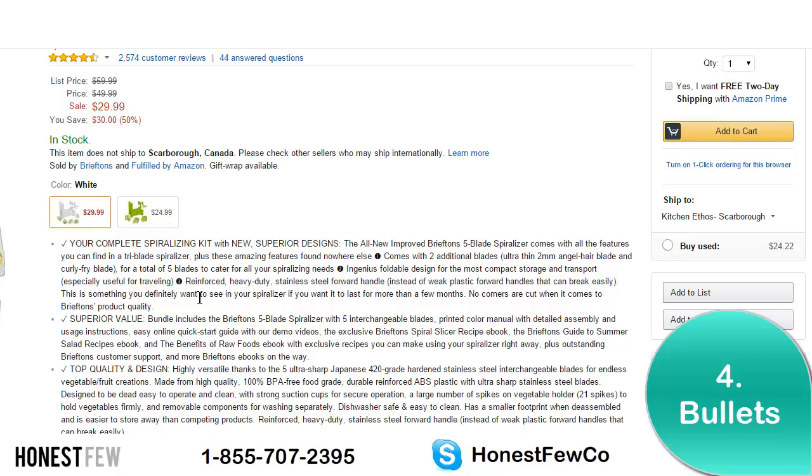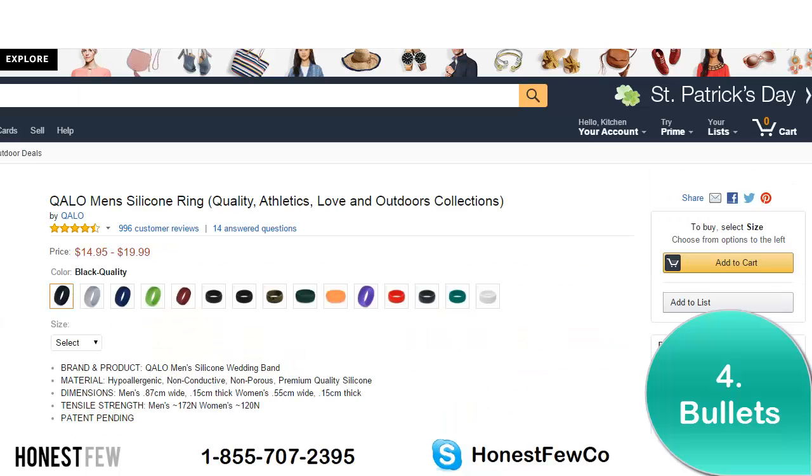So when you're writing your bullets, and also the description, which we'll get into in a minute, include Life Force 8 type benefits. It's absolutely essential. And further to that, include Life Force 8 benefits in the photos as well. Here's another competitive niche, the silicone wedding ring area.